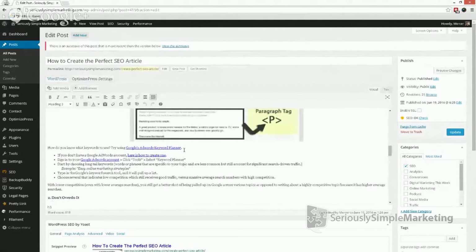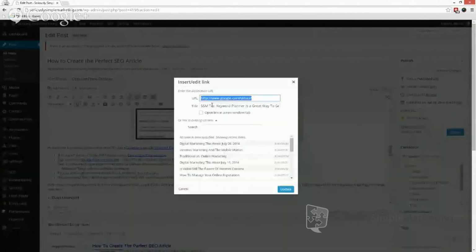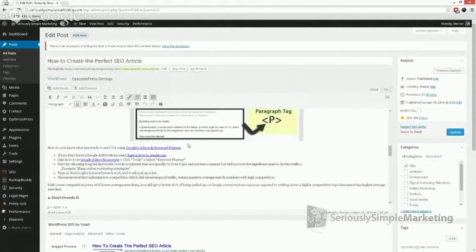There we go. Okay, here's where we were. So I'm just going to click in here. Now this is where we've got, again, google.com. This is the tool, the little keyword planner tool that we have. And what we've got is it hyperlinked to the phrase Google's AdWords Keyword Planner.